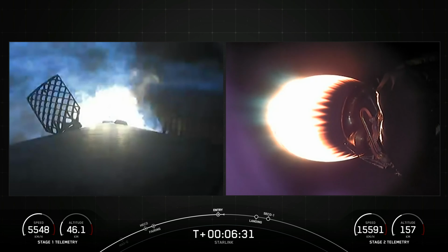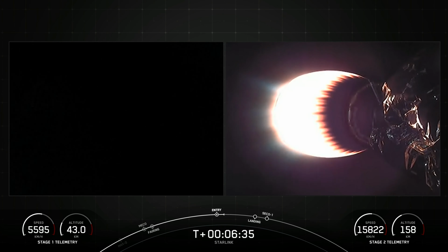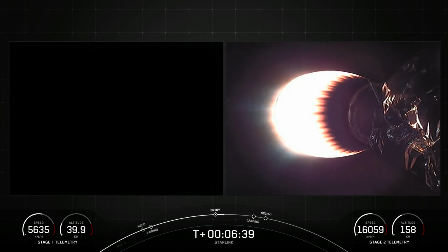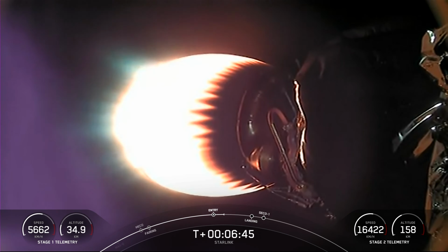Stage 1 entry shutdown. And there's that call out that the entry burn on the first stage has completed. The first stage used to launch our 54 Starlink satellites into space tonight is flying for the 16th time. Now we have one more burn on the first stage, and that is the landing burn, which should be coming up in just over a minute from now. The center engine, E9 specifically, is the engine that relights for landing burn to slow it down before it touches the drone ship.